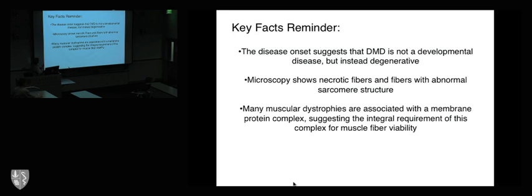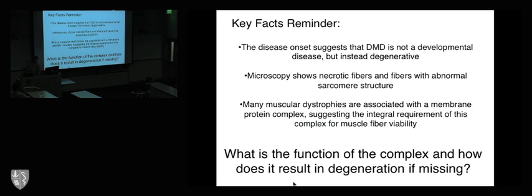And so just to add one more of the key facts that we want you to remember from this introduction is that besides muscular dystrophy being a degenerative disease with abnormal muscle structures, importantly, there are many muscular dystrophies that are linked to a protein complex in the muscle cell membrane. And so really the important question that the field has tried to address is what the function of this complex is in the normal muscle, and how does its deficiency lead to degeneration.